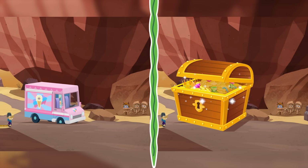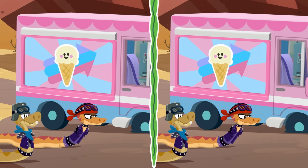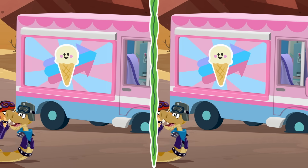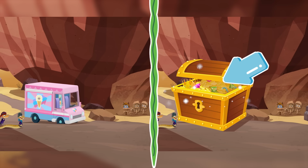Hey! Here's the ice cream truck. Why would they leave their ice cream truck, boss? You saw another one. You're a fantastic finder. Yes! The Lickety Splits ice cream truck is a giant treasure chest in this scene.